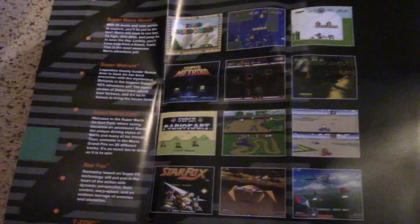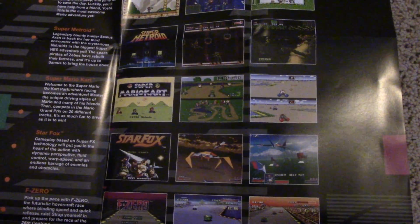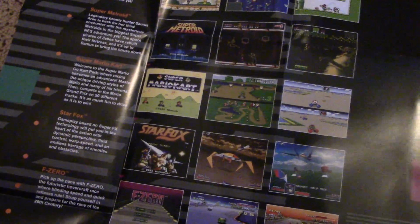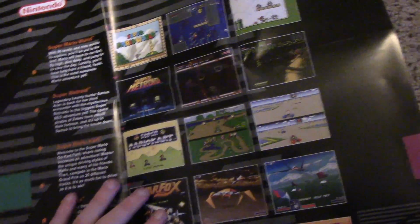The original NES poster, if I remember correctly, came with a poster of Duck Hunt, which the NES couldn't even play, which was a giant slap to the face, Nintendo. So thank you for not misadvertising on this poster. It definitely looks cool. Diving deeper into the box, everything is very neatly folded.